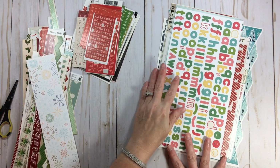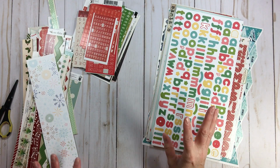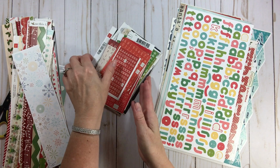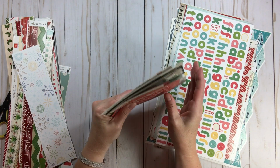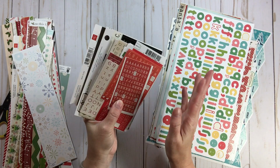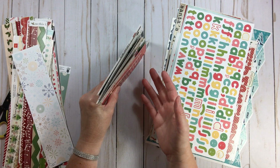Now, when it comes to organizing alphas, I do it in three separate ways. I'll talk about this because I got this question recently. So I have my minis. Minis are basically anything smaller than a 5 by 7. And I'm going to actually put these away so you'll see how I do that.